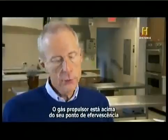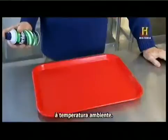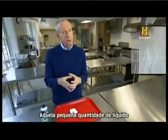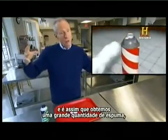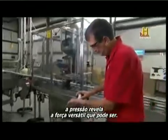The material, the propellant, is above its boiling point at room temperature. As a result, when I open the valve, I release the pressure and the propellant boils. That small amount of liquid turns into a huge amount of gas, and that's the way you're able to get a large amount of foam into a small can of shaving cream. So inside a can of shaving cream, pressure reveals what a versatile force it can be.